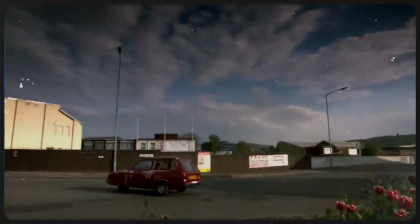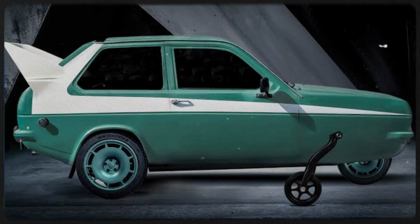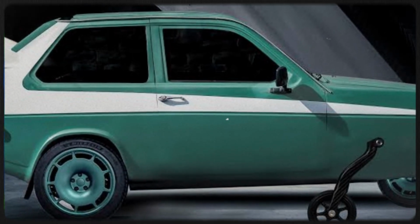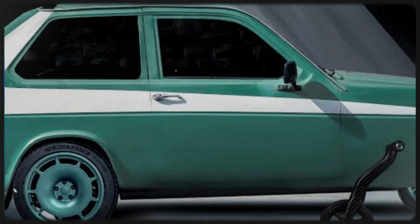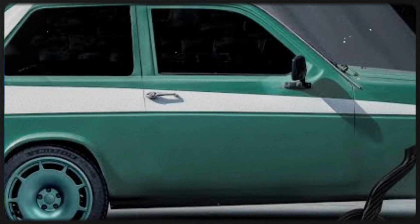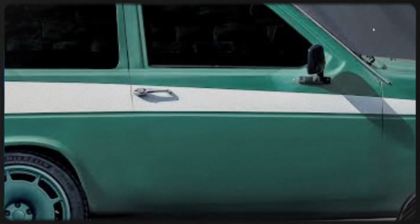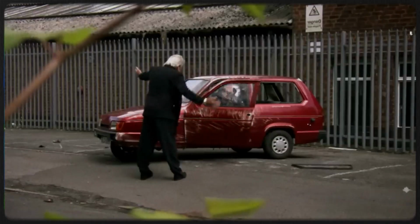At first glance, the Robin looked like a tiny family car that someone had accidentally forgotten to finish. Its rounded body, compact dimensions, and single front wheel gave it a distinctive appearance unlike anything else on the road. Yet beneath its quirky looks was some surprisingly clever engineering.